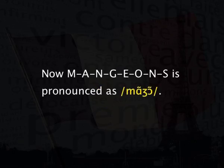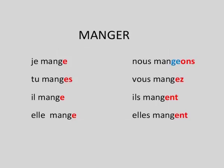Now, mangeons is pronounced as mangeons. Now, let's look at the conjugation of manger in the present tense. Je mange, tu manges, il mange, elle mange, nous mangeons, vous mangez, ils mangent, elles mangent.